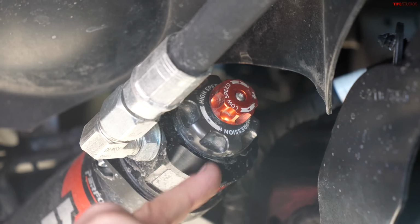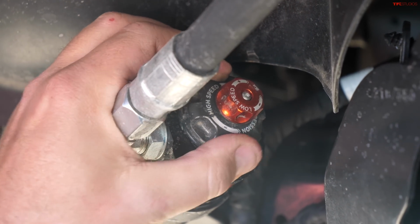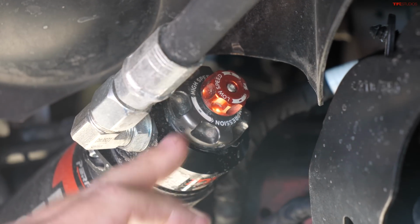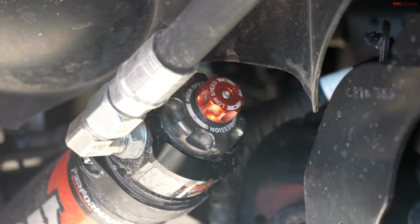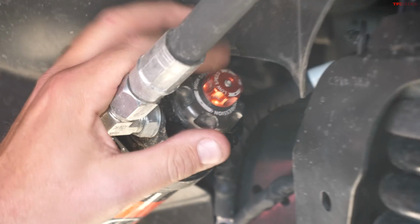I think it's a little bit more harsh, so I need to turn that down. So I could always turn counterclockwise to make it a little bit softer. And I think I'll need to do that in the rear as well. But this is why I'm doing this. I want to see how towing affects my shock setup, but I can always come back here and change it.